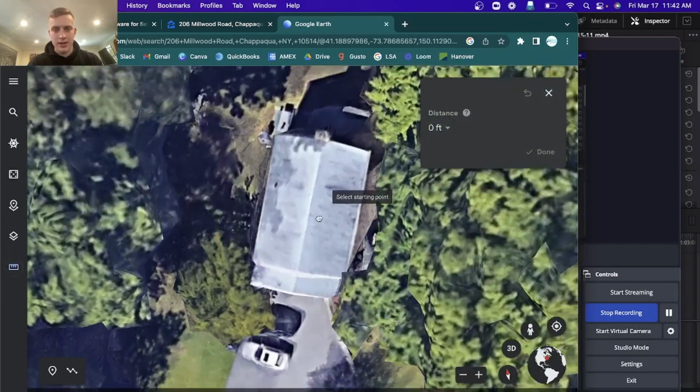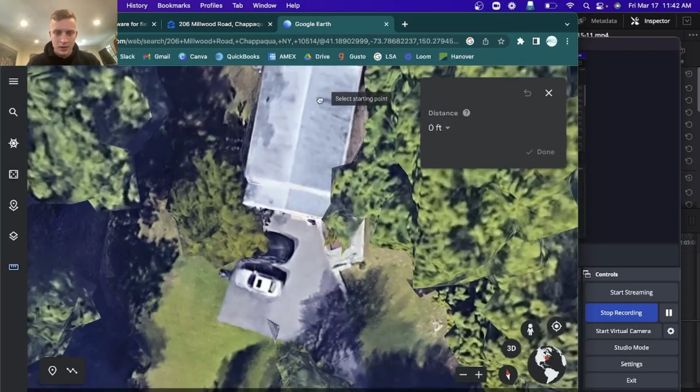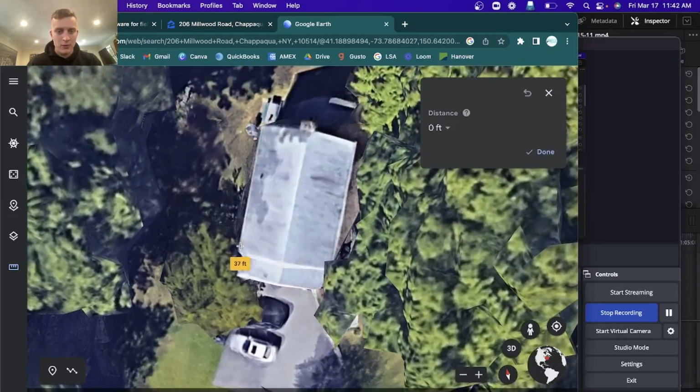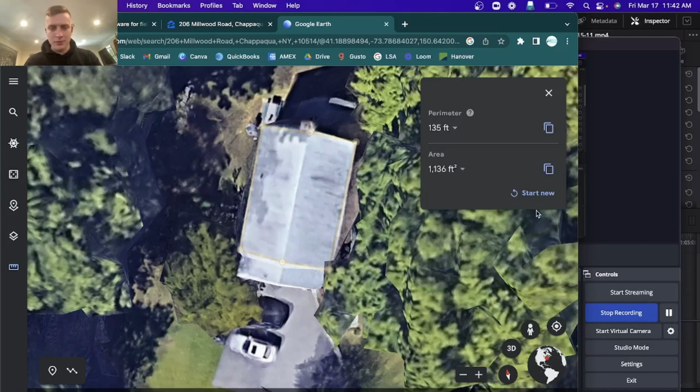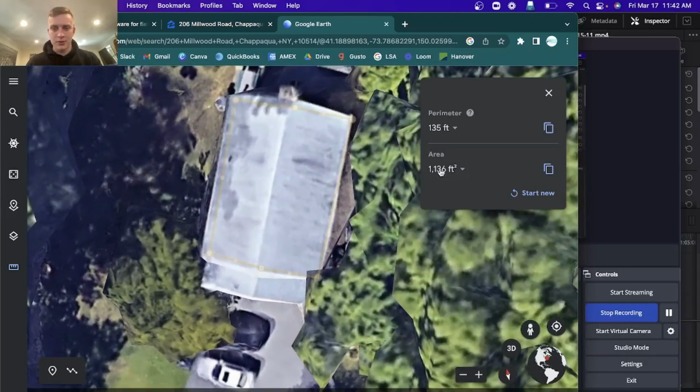However, here we could see the house pretty clearly, and even though we can't really see it too well, we know that there's a little roof here. There's a roof here, and then, of course, the main roof. So what you want to do is measure this out, and this isn't obviously going to be the actual square footage of the house. It might be a little bit different. The square footage is measured differently depending on different factors, not just the actual area of the roof. So this is going to be the square footage of just the roof. We got basically 1,200 here.